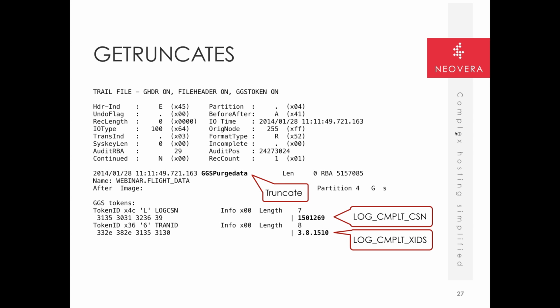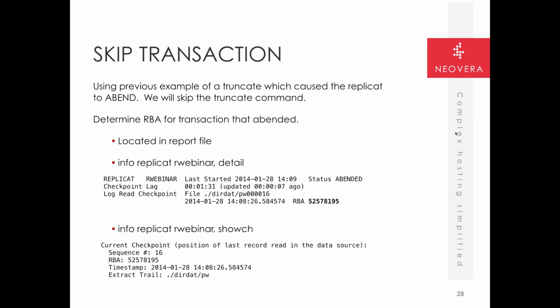So if your process stops and gets the error because you didn't handle it, there's a way you can get around this. And this is some of the information that you would need to know in order to do that. The way we do that is to skip that transaction. So if you have 1,000 inserts and then a truncate and then 1,000 inserts and you didn't handle the truncate, the first 1,000 will go in, the truncate causes the Replicat to stop, and it'll say, okay, I don't know what to do with this. What you can do is determine the RBA for that transaction. In this case, if you do an info on it, you can see the RBA number that it hit for the truncate and stopped. You can also do a SHOW CH, and that'll show you the actual RBA and what trail file it was in. We could use this information later if we want to do a more complicated way of skipping a transaction.